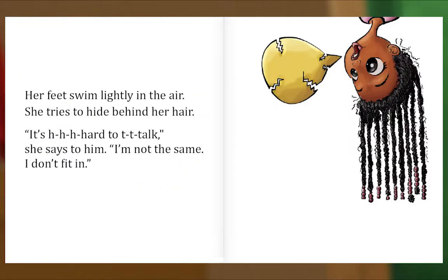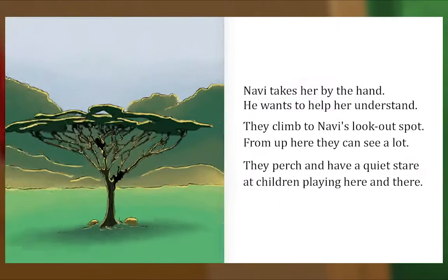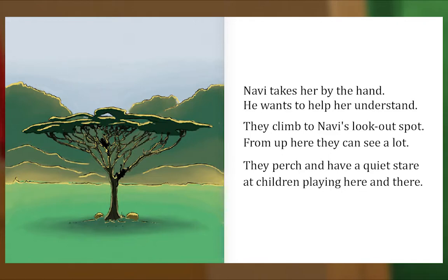Her feet swim lightly in the air. She tries to hide behind her hair. It's hard to talk, she says to him. I'm not the same. I don't fit in. Navi takes her by the hand. He wants to help her understand. They climb to Navi's lookout spot. From up here, they can see a lot. They perch and have a quiet stare at children playing here and there.